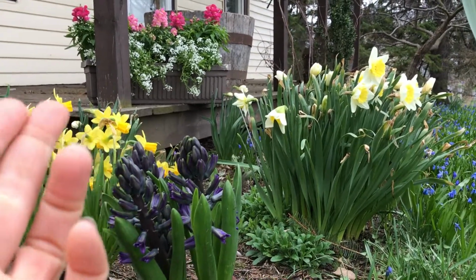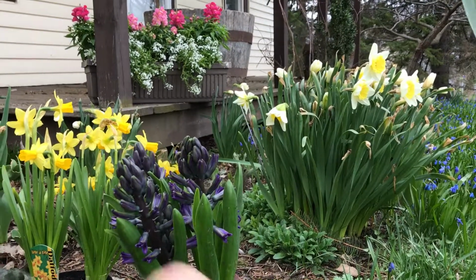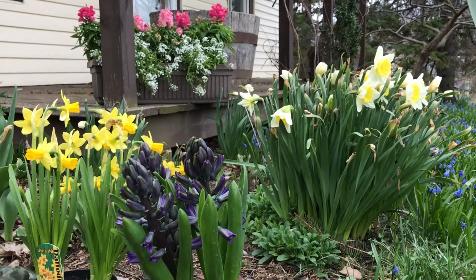So this usually hangs on my garage in the background there, but I put it in here so you guys could see it. And I have it out right now. It's probably about 40 degrees. It's in the 30s overnight, and they're going to be happy as clams.